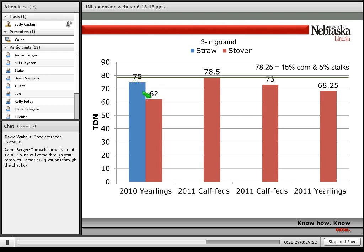And you can see that the TDNs that we're calculating for the treated stover vary from in the low 60s to the upper 70s. This low 60 is not going to work. If that's a consistent response we get, that's not going to be economical. This TDN in the upper 70s would be very economical. I point out that if you just do the math and you take 20% treated stalks and you replace 15% corn and 5% stalks, and you get equal performance, then the TDN had to be 78.25 to get equal performance.